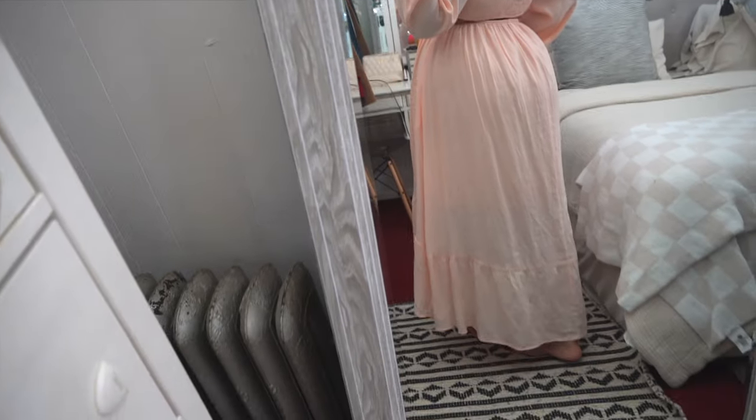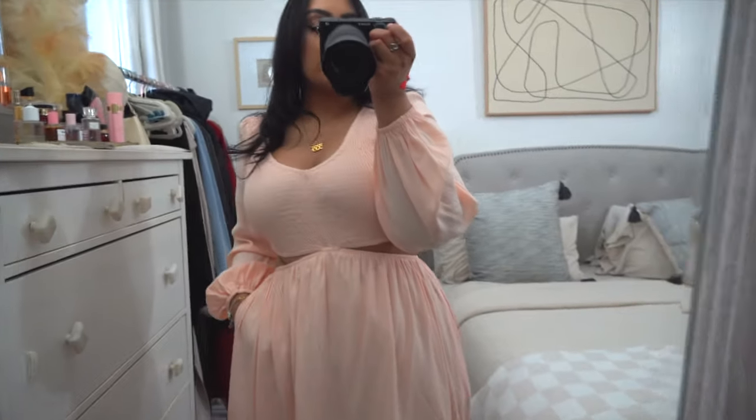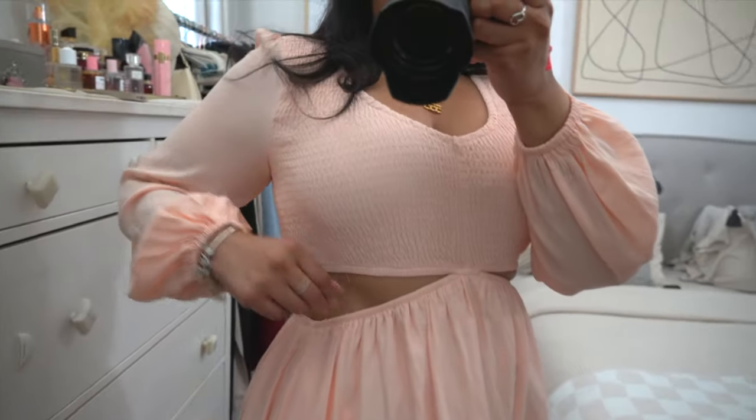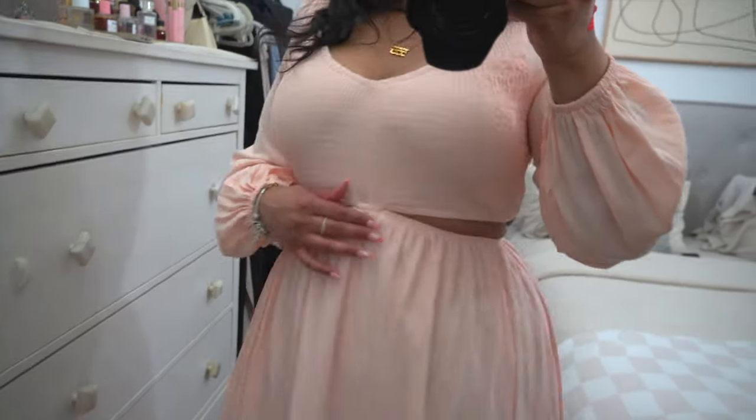It's a light peachy color. It's very muted, but still vibrant at the same time. So pretty, flowy. And the dress does have pockets, which is always a plus. Love that. This entire part is stretchy. It's lined on the inside as well. So this is a really fun dress if you're into cutout dresses.